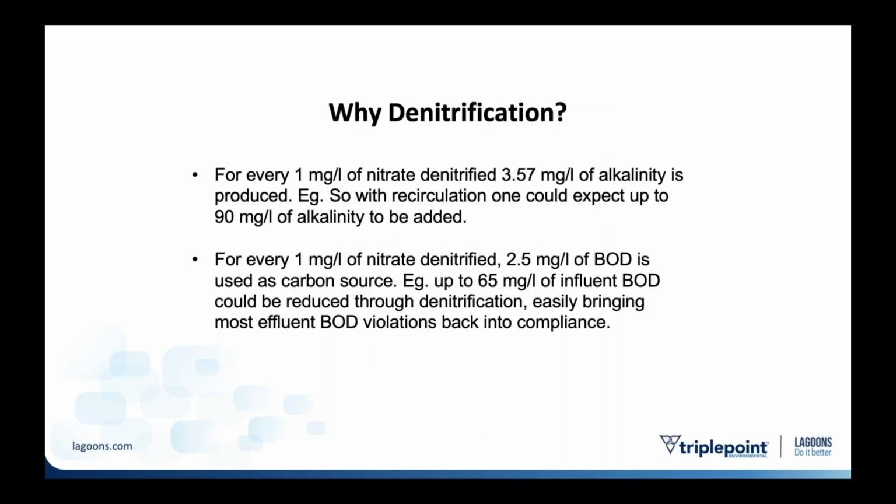So, when you denitrify, there's a lot of good things that happen. A lot of folks do it because they have to meet a total nitrogen or total inorganic nitrogen limit, but there are benefits to it over and above just meeting a limit. Usually with a lot of these processes, meeting the limit, there's no side fringe benefits. With denitrification, there are some fringe benefits, which is maybe why you want to do it even though you don't have a total nitrogen limit.